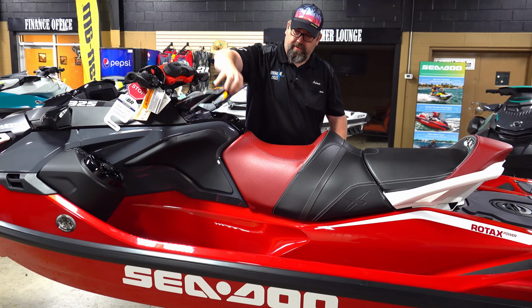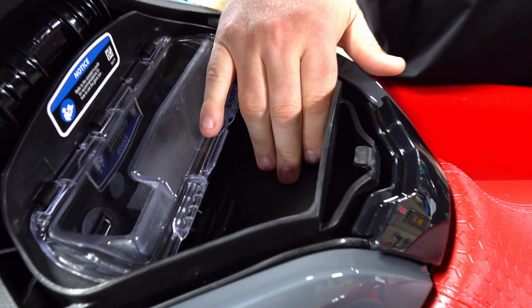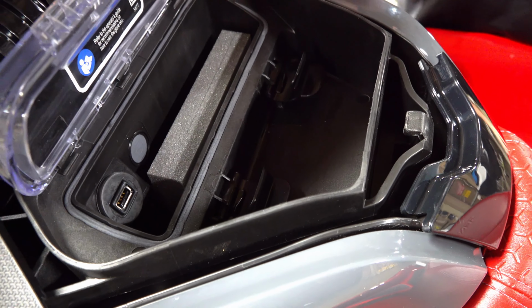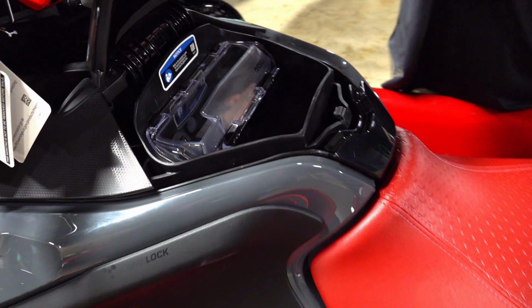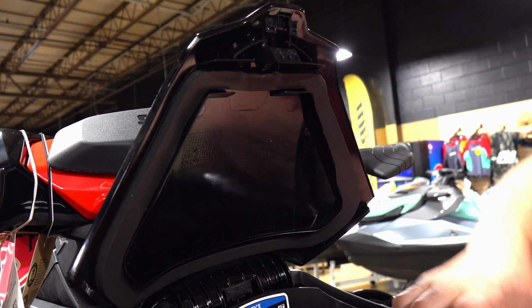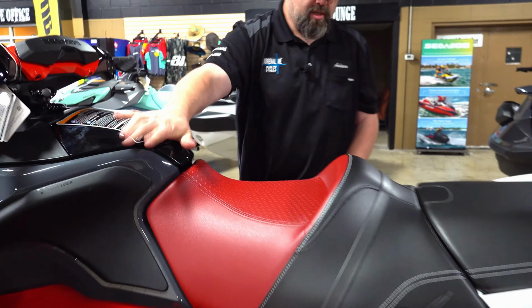Another nice little spot we like here is this little storage spot. A lot of times I leave my keys and wallet here, and then I put my phone down in here, and you've got a USB charging port to keep it charged while it's working in conjunction with your dash. And this has a nice gasket around it. I'm not going to say this is waterproof, but it's water resistant. It seals up really tight to keep your phone safe. Like I said, if you're out in the rain and stuff, it's not going to get any water down in there, so that's cool.